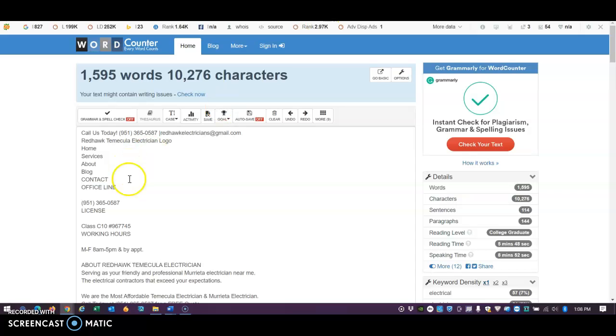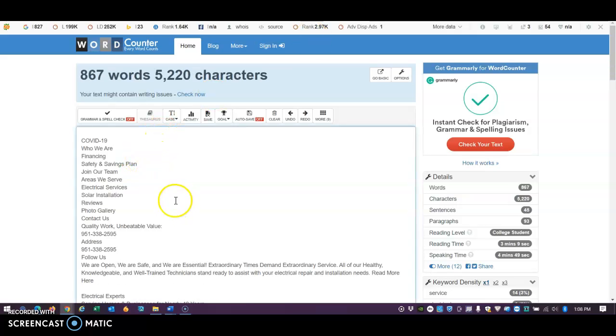If I pop over to Red Hawk, they're actually at 1,595, so they're at a pretty good spot with the number. However, don't let that discourage you, because just because they have the right amount of wording doesn't mean they have the right keywords throughout it. Then we move over to Discount Service Electric, and they're at 867, so they really want to come in at almost double that. So this is all beatable. It just has to be optimized just right.